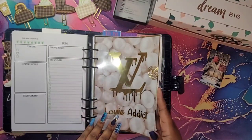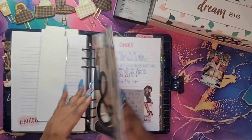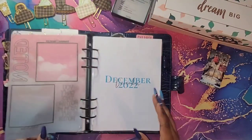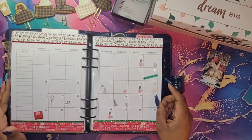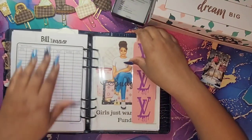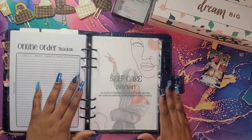And then here is my Bible study section, my to-do list. I have my goals. And then I have my noted December 2022, and then I have my planner spread, and then this is my planner layout, my weekly, and then we go into my budget, and I do keep all of my bills here. This is my budget section, and then we go into my self-care.